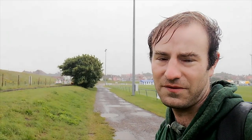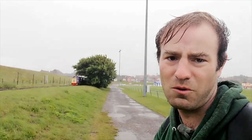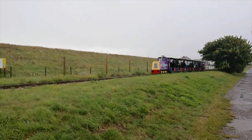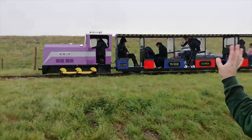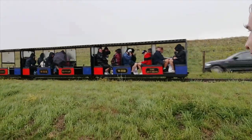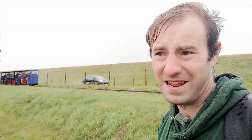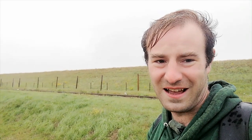I had a chat with the staff, they're very friendly. They said, oh, here comes the train. I'll let you watch that go past. There goes all the passengers, all in their raincoats. I didn't have time to put my raincoat on, because if I put it on, I wouldn't have had time to film the train. So I've kind of got to get soaked.